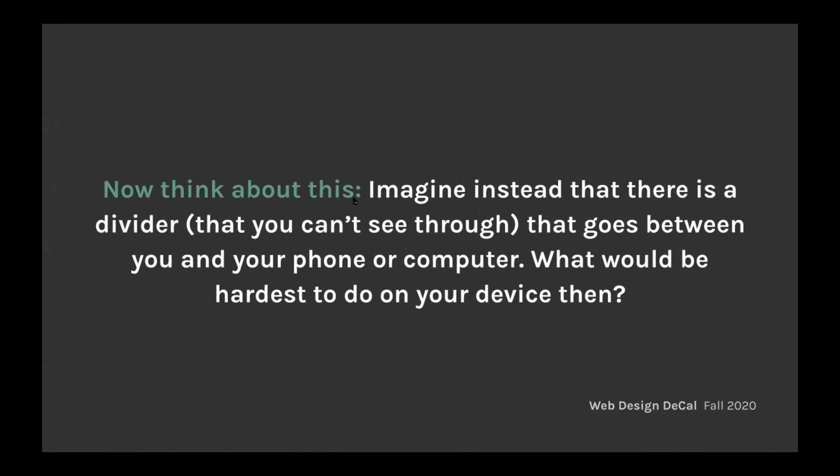So now, based on that, imagine instead that there is a divider that you can't see through that goes in between you and your phone or computer. Think about what kinds of things would be hardest to do on your device. Maybe you've memorized the keys on your keyboard so you know how to type things, but navigating websites that you're unfamiliar with would be really hard. And I'm sure it's really hard to navigate other things on your computer or get to the right place.